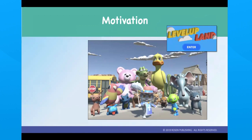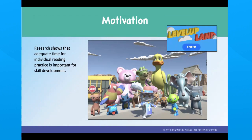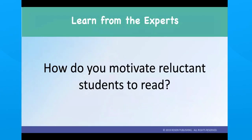And then motivation. Again, this is a picture of LevelUp Land, which is a game that is in our product. It's a way for kids to earn points. What I like about it is that research is showing that you've got to have time spent practicing reading. But how do you get those reluctant kids to engage in reading for pleasure or to practice and apply skills? It's not always easy, especially students who are reluctant to read or struggling. So we have this as a motivation, but it doesn't just have to be this. How are you motivating kids that are reluctant to read?